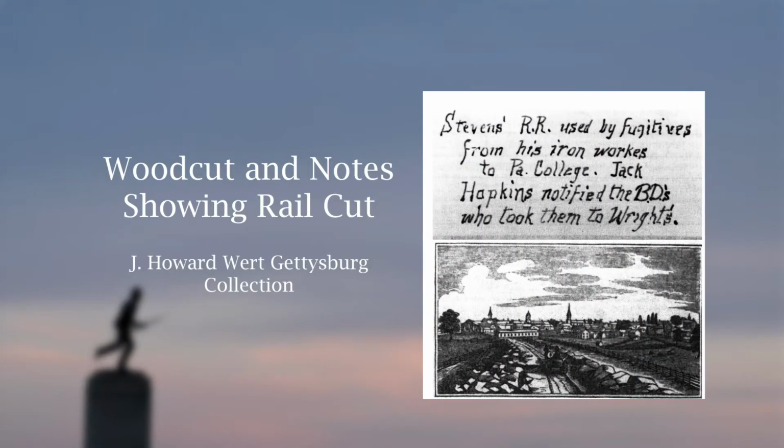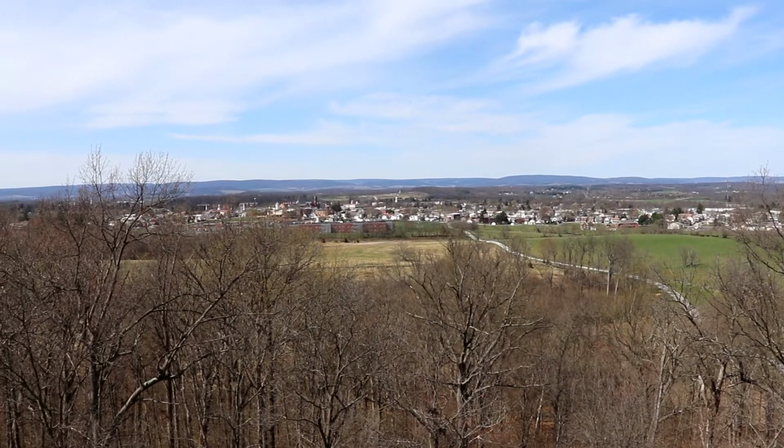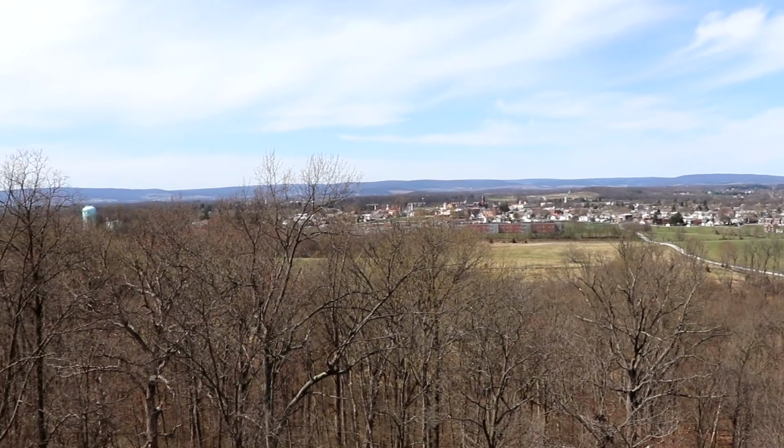A partially constructed railroad cut, commissioned by Thaddeus Stevens, provided an untracked pathway towards Gettysburg, skirting along the edge of the Pennsylvania College campus. Iron workers employed by Stevens would shuttle fugitives to the college, where they would make contact with John Hopkins. From there, he would notify the Black Ducks and other activists who would move them to the next location.